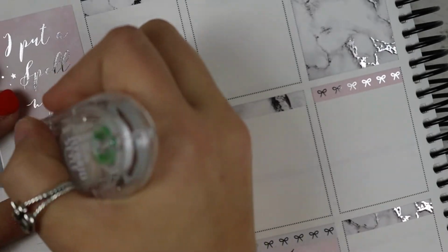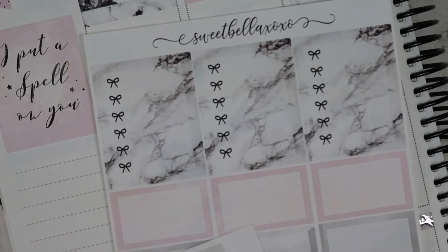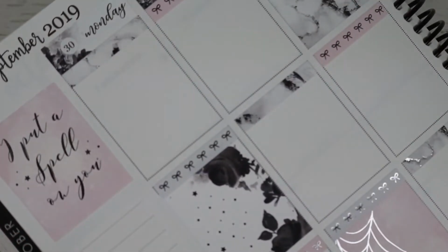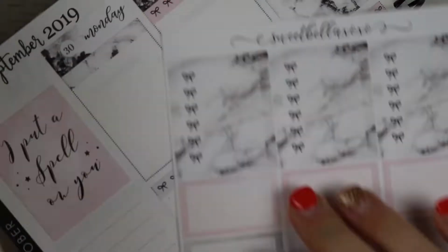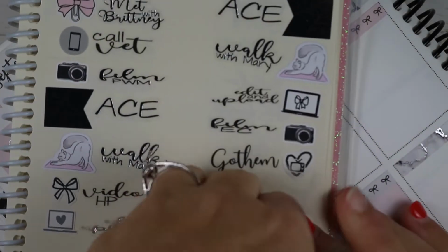Okay, so I have moved on to my sidebar now. In the sidebar, I usually put the quote box, and then I'll put a half box to mark the highlight of the week. So this week, our highlight was that it was Nick and Ashley's wedding. These are two people that Chris went to high school with, that he met in high school, and they're actually high school sweethearts. They met in high school as well. So they have been together for like ever.